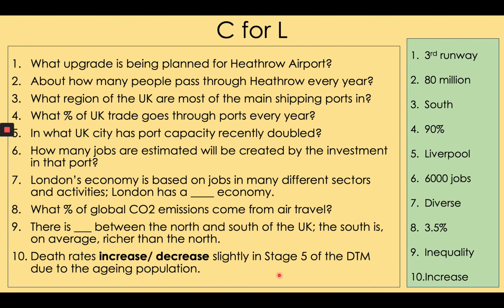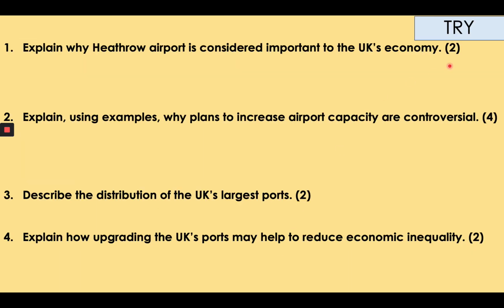Time to embed your learning. This is the vital part of every lesson. Answer the questions using your understanding and explain in full sentences using the keywords. For example, the words that I have used this lesson, such as inequality and investment. Go for it. Number 1. Explain why Heathrow Airport is considered important to the UK's economy.